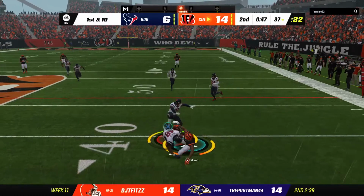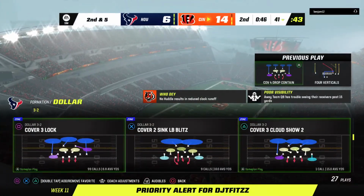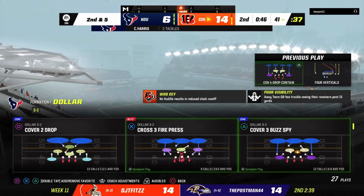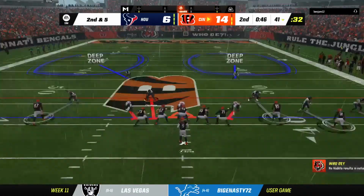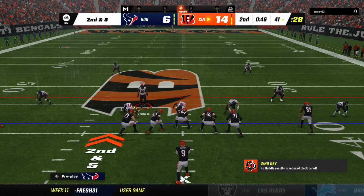To Mixon on the check down. So 5 yards here, 5 on the play, and it'll be 2nd down. Now the Bengals going to use the first of their timeouts as the clock stops here with 46 seconds remaining in the first half. 2nd down and 5.